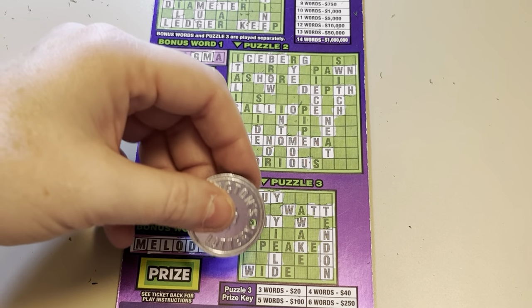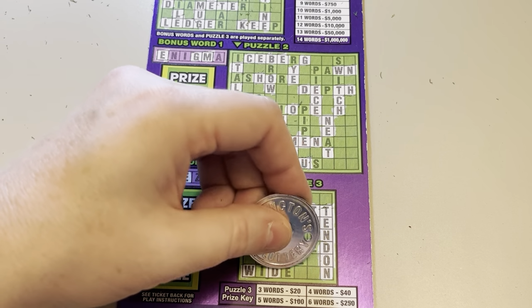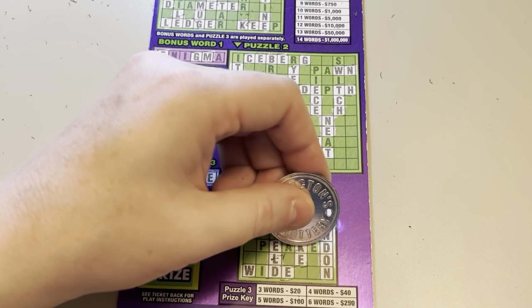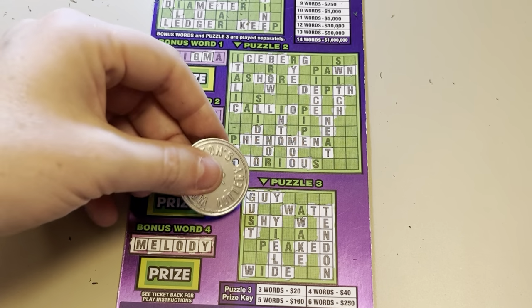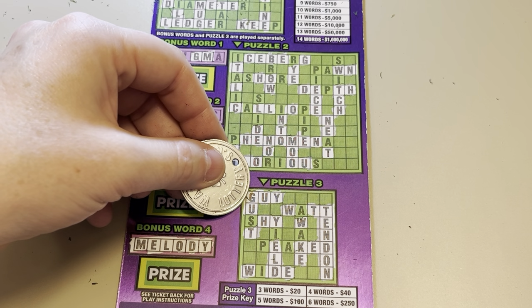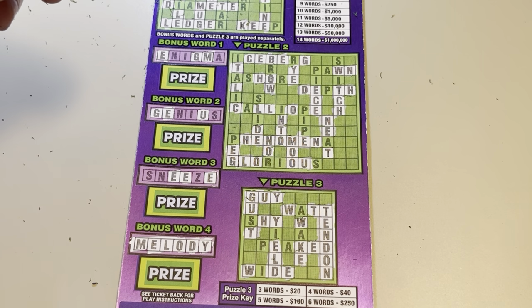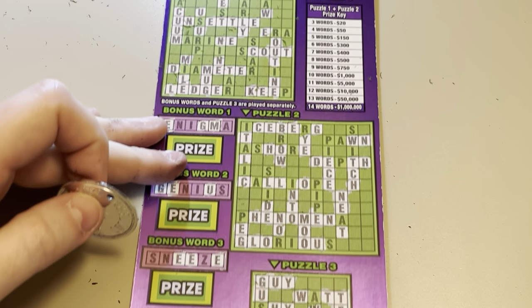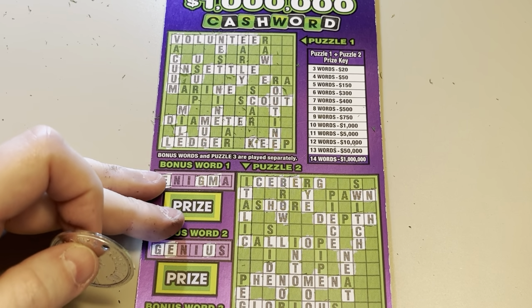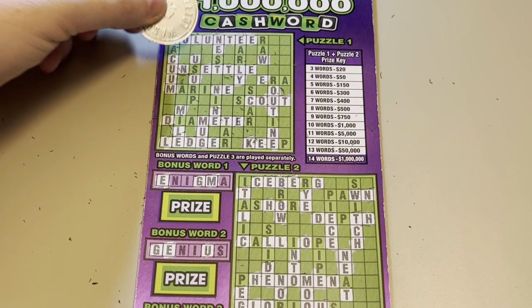How did I miss all these E's down here? What was I thinking here? I got sidetracked. Alright, so we got guy and tendon. So we needed three words to win on this puzzle. Let's double check up here for puzzles 1 and 2. We can combine three words for 20 between puzzle 1 and puzzle 2.